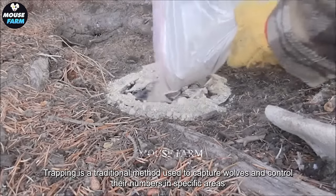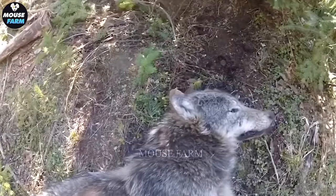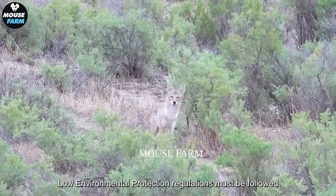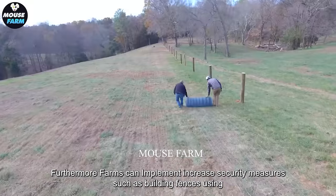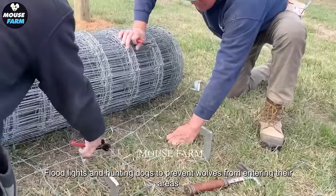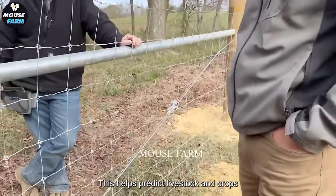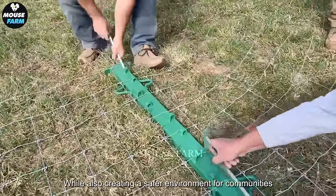Trapping is a traditional method used to capture wolves and control their numbers in specific areas. In addition, hunting wolves is an effective method to reduce their existence in the wild, although environmental protection regulations must be followed. Furthermore, farms can implement increased security measures such as building fences, using floodlights, and hunting dogs to prevent wolves from entering their areas. This helps protect livestock and crops from coyote attacks, while also creating a safer environment for communities.